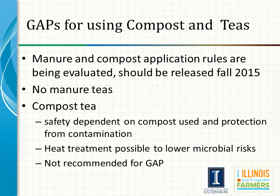Compost is an excellent soil amendment for produce fields or orchards. Currently, the Good Agricultural Practices, or GAPs, recommendations are being reconsidered. By fall of 2015, new guidelines should be available for use of both manure and compost in produce fields. There are usually minimal restrictions on using quality compost in production soil fields or orchards.